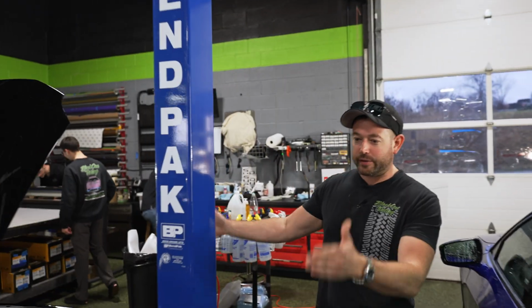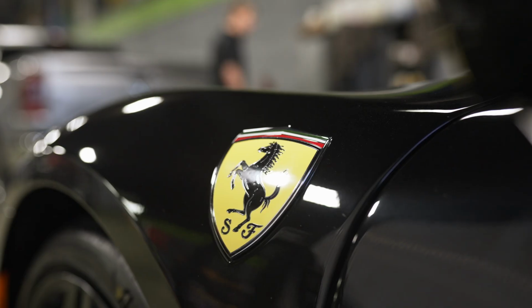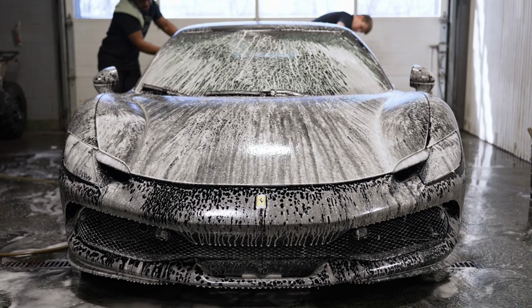Anyhow, welcome to What's in the Shop, guys. It's Wednesday, and today we are obviously working on this Ferrari. This is a brand new, I think they're called 296s. They call them the Mini SF90 because it's the hybrid engine similar to the SF90. Makes almost 700 horsepower.